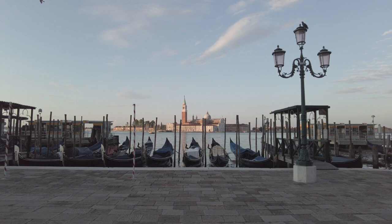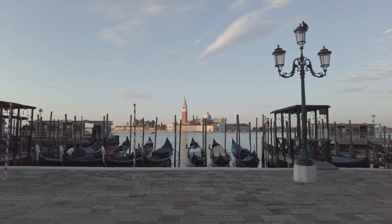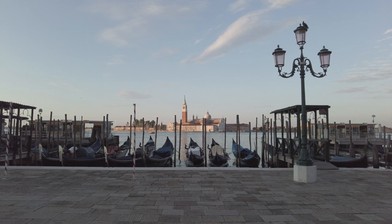I'm today shooting quite wide, just so that I can freeze the gondola and maybe throw San Giorgio, which is that place over there, a little bit into relief.